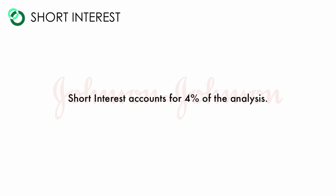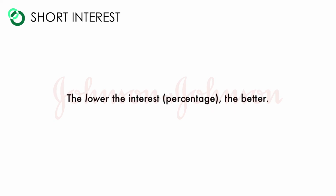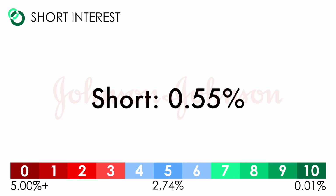Short interest accounts for 4% of the analysis. It's basically what percentage of the company's stock is being shorted, indicating a downward pressure. The lower the interest, the better. J&J has a short interest of 0.55%, and that means a score of 9.